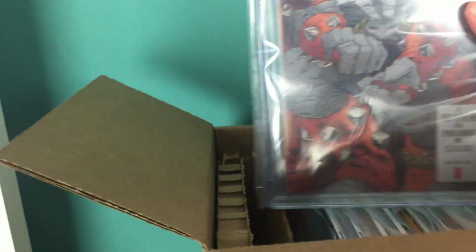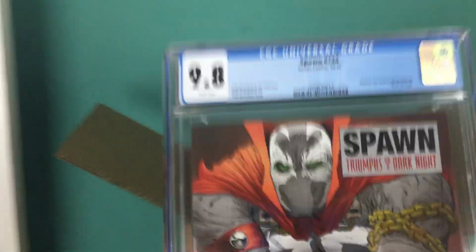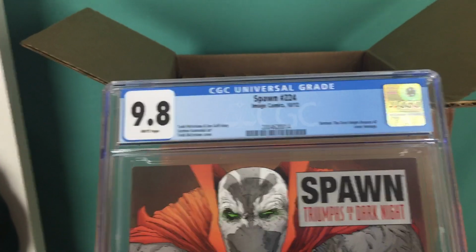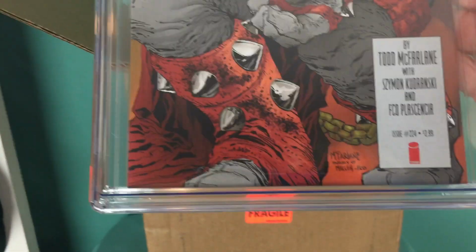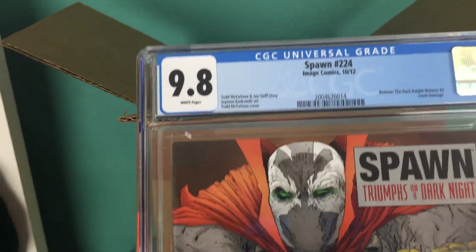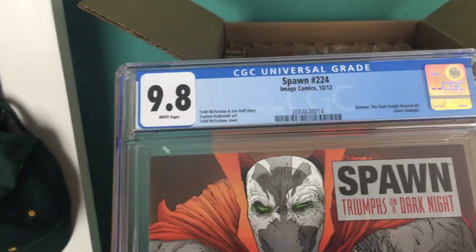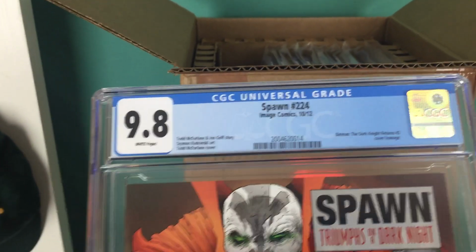Next is Spawn 224. This is the Frank Miller cover. And there's my first 9.8 of the bunch. And again, I've got a few Spawn books that I sent in primarily because I knew the movie was coming, and also I knew I had some really sweet books. I did buy these at the LCS. Somebody traded in a whole bunch of Spawns. They had these books that are basically swipes of other books, and they really caught my eye. And I liked them, so I picked them up. Put that one down there.